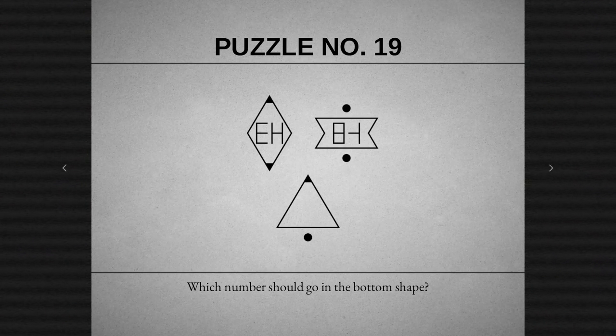Interesting. Let's see. If we ignore the horizontal lines, what are we getting? We would get 1. No, that doesn't work. Can't ignore the horizontal lines. That doesn't give us anything.